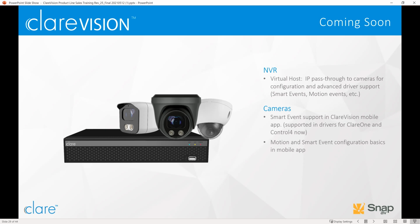So if you were to go to the store today and purchase a camera, the smart events are a coming soon feature in terms of the event log. They're in the cameras. They do propagate to the Clare home system. They propagate to the Control4 system. They're going to be in our mobile application within about 5 to 10 business days.